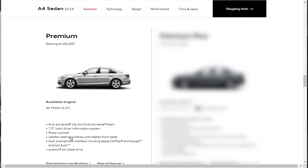Standard feature highlights for the 2019 Audi A4 Premium include 17-inch wheels, automatic xenon headlights, rain-sensing wipers, heated mirrors, forward collision warning and mitigation, adjustable drive settings, that's the Audi Drive Select, that's what they call that. There's keyless ignition, a sunroof, an auto-dimming rearview mirror, leather upholstery, heated power front seats, tri-zone automatic climate control, that means the people in the back can also control their heating. There is a 40-20-40 split folding rear seat back, and yeah, that climate control.